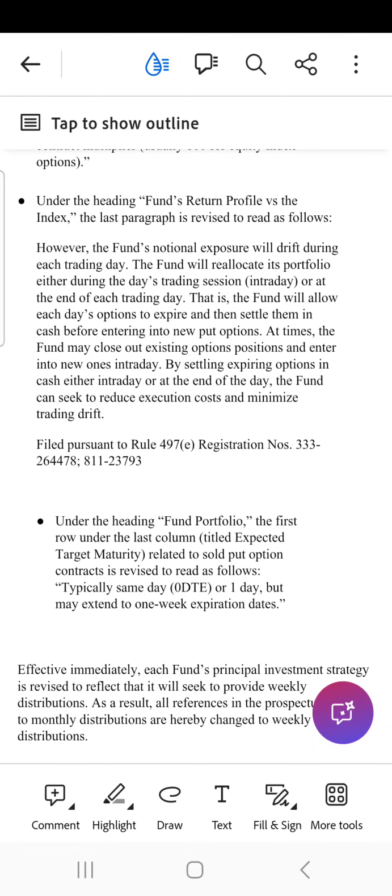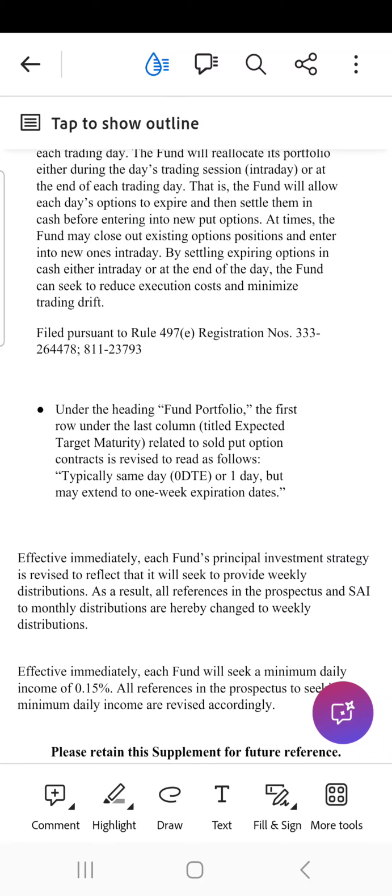When I listened to the interview with the coach, I believe Jablonski from Defiance, and then I also listened to the interview, I think with Dave as well, from Roundhill, I listened to all the interviews. I think Roundhill mentioned they don't typically close trades intraday. They kind of just let it go to the end and close it at the end of the day. But you see here that Defiance is able to close it. They're more flexible in the prospectus to close it.